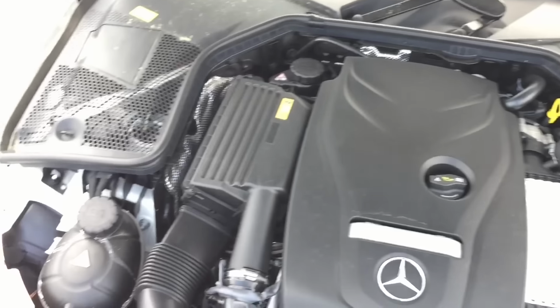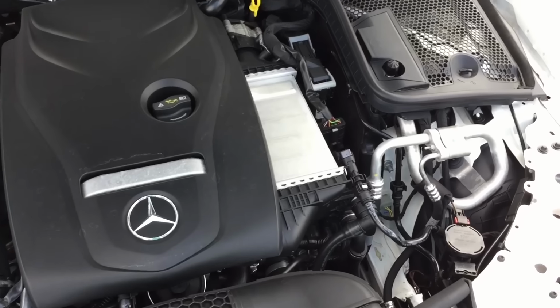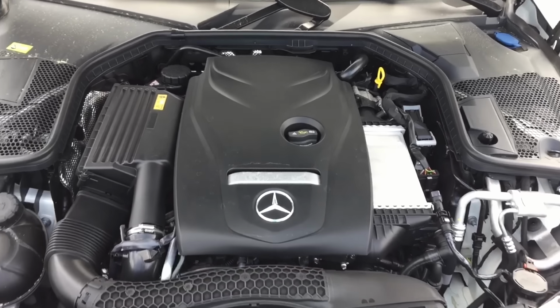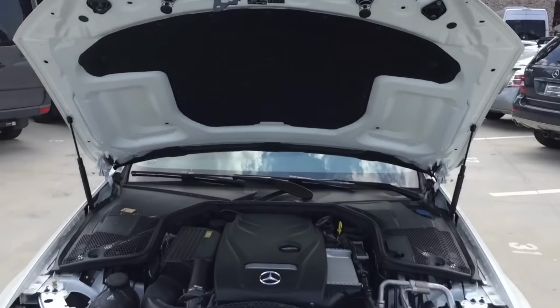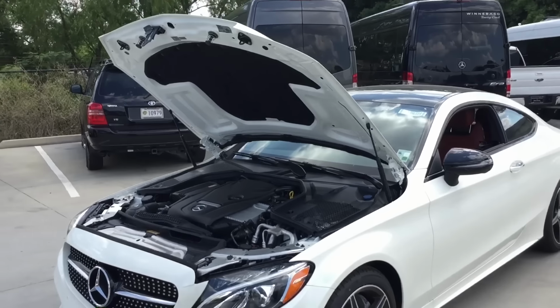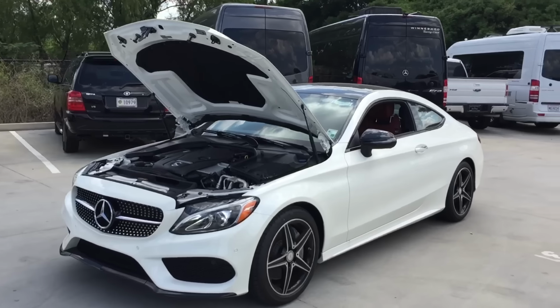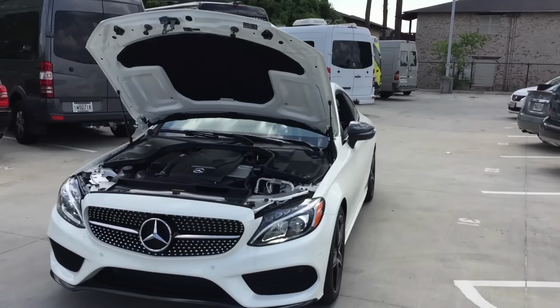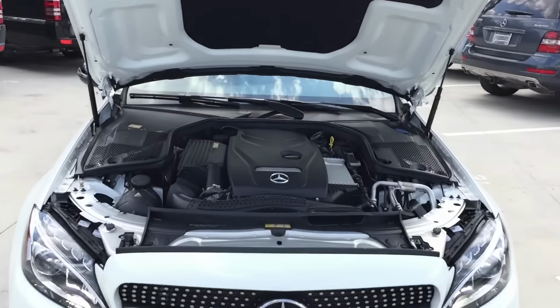Tronic automatic transmission with steering wheel mounted paddle shifters. It is pushing out 241 horsepower and 273 pound-feet of torque. It can hit 0 to 60 in just 5.9 seconds according to Mercedes-Benz. Top speed is electronically limited at 130 miles per hour in the US. EPA estimated fuel economy is 23 city, 26 highway, and 30 combined. Very impressive engine.